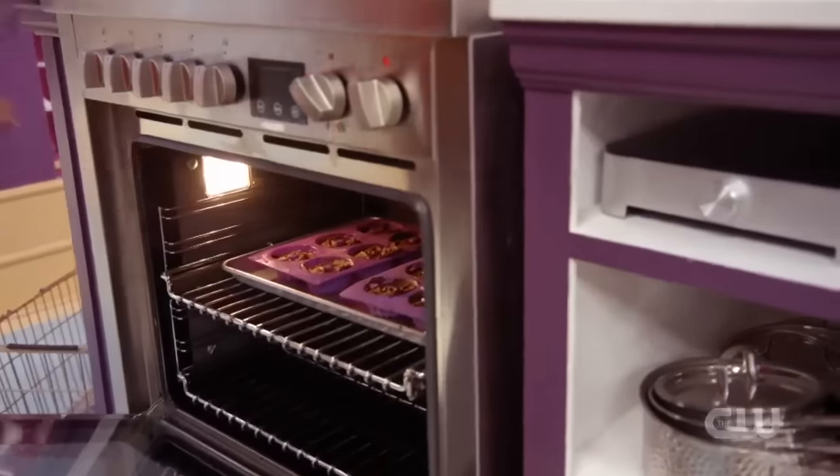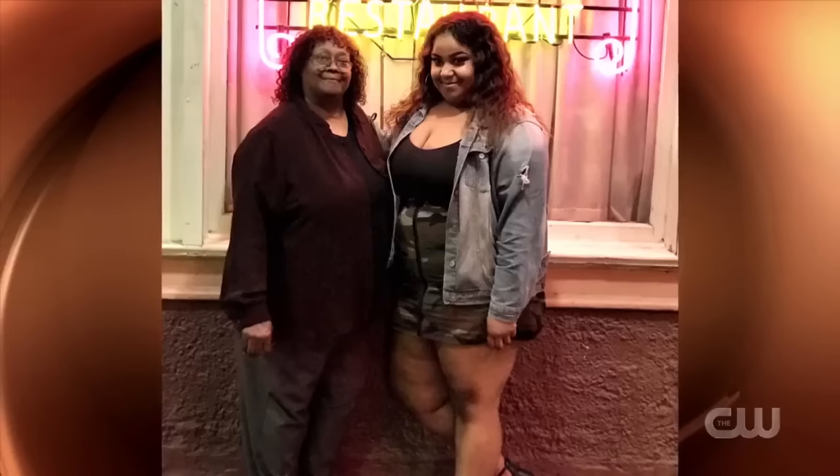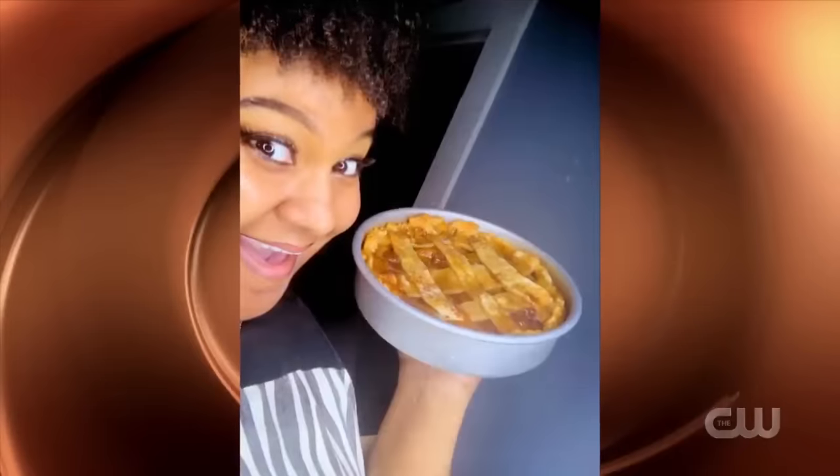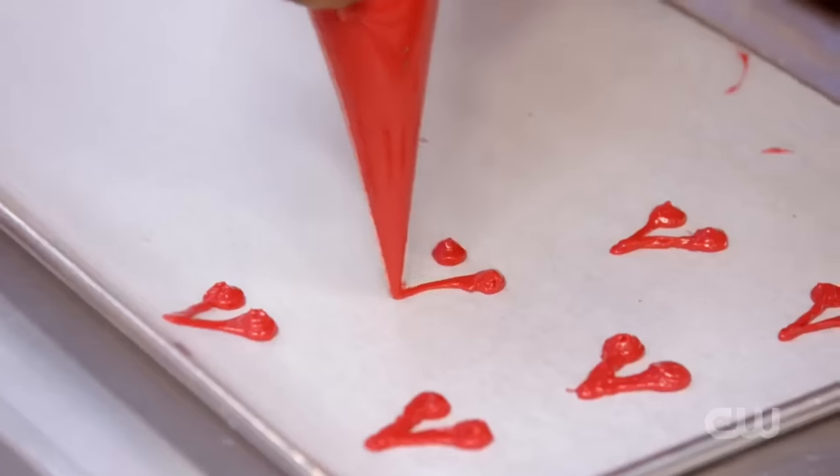My name is Kristen. I'm 23 and I'm from Jackson, Mississippi. I'm a food delivery driver, but my passion is baking. Fingers crossed that these come out right. My grandmother is my inspiration. I have watched and helped her bake in the kitchen since I was a kid. My grandmother raised me, and now on the Great Chocolate Showdown, I'm gonna make her proud.